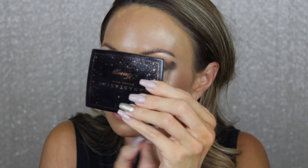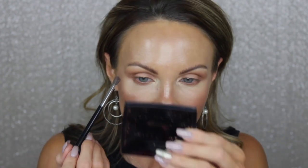This is one of my favorite eye looks. This is gorgeous. It's just very elegant and shimmery and gives so much life to the eyes. Really like this a lot. So I'm gonna go ahead, go off camera, finish my eyes, and I'll be right back.